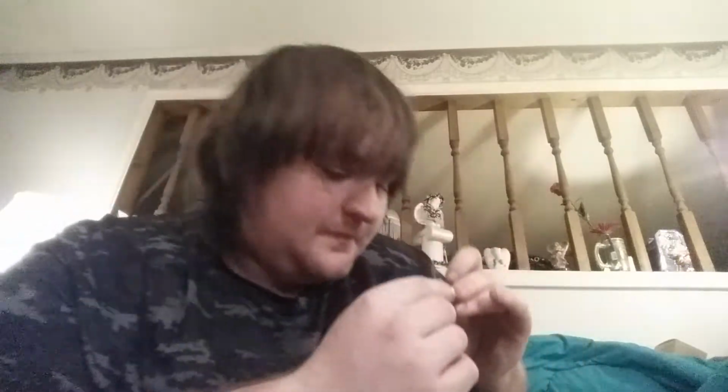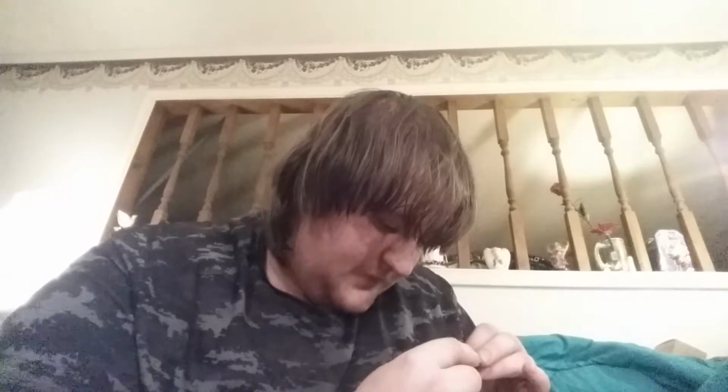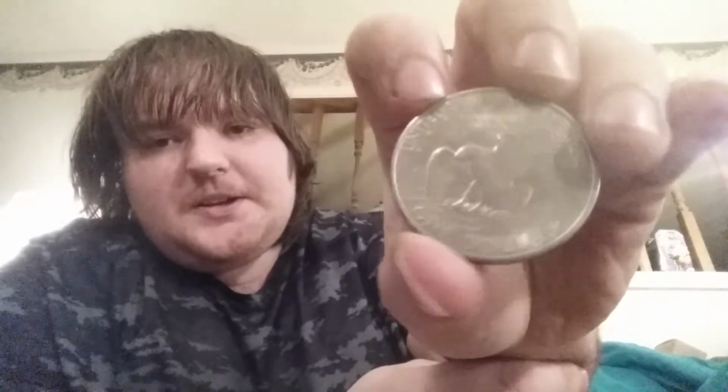There's a number 16 behind the eagle's feathers. Not sure what that means, but there's a number 16 there. And then there's planet Earth, the United States right there. And behind the eagle's wings, a representation of the moon landing. I think that's all of those coins right now.